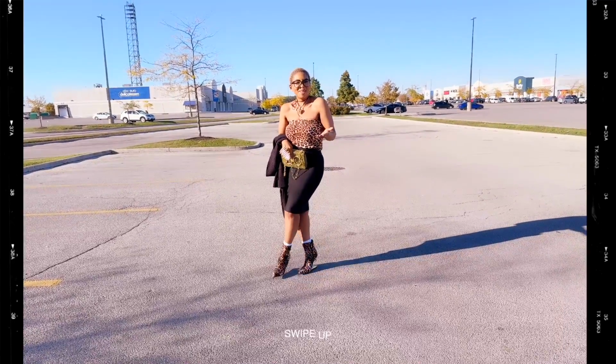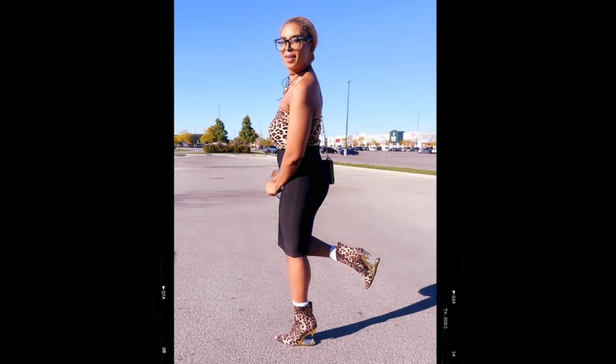Two, perfect fit is everything. Ill-fitted leopard will look costumey. That you must know. So you must think about it.